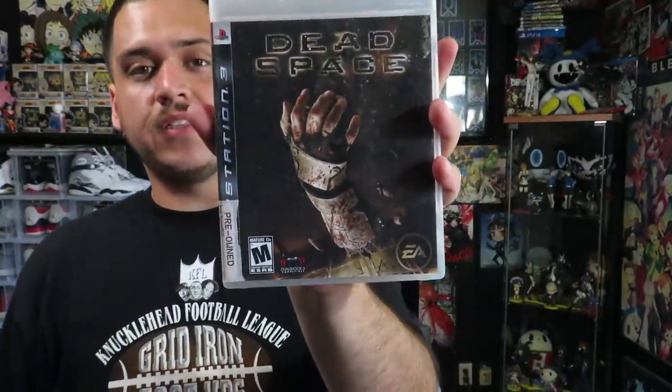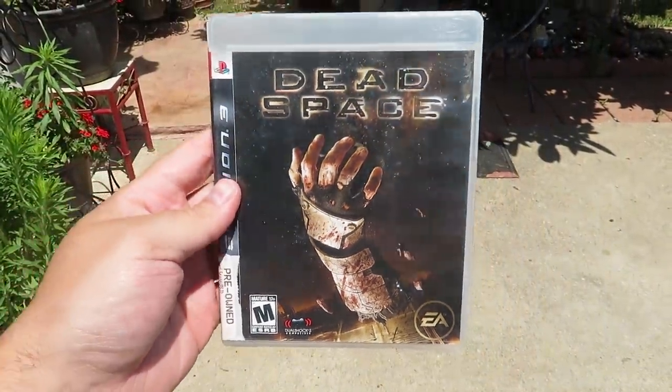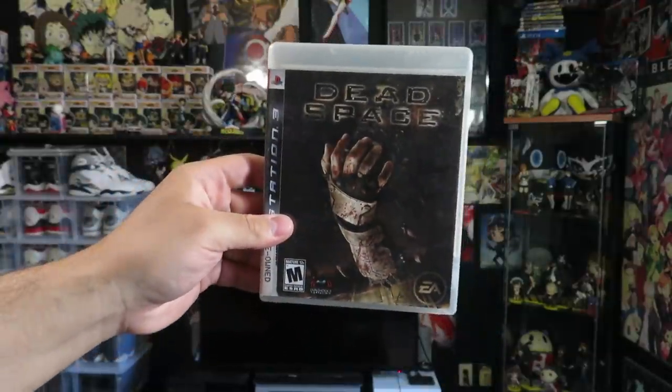The second one I grabbed for only $1 is a copy of Dead Space on the PS3. Only reason why I picked it up is because it was only $1. It is the like black label Dead Space case, but then on the inside you have the greatest hits disc. But it was only $1, like I said.